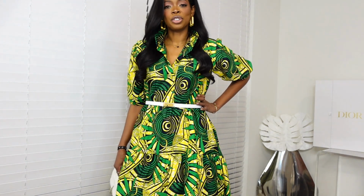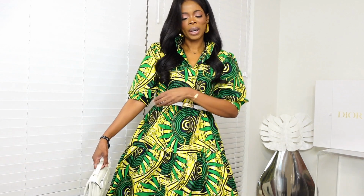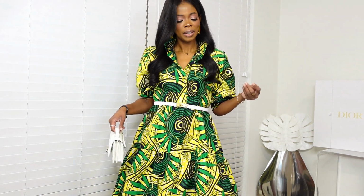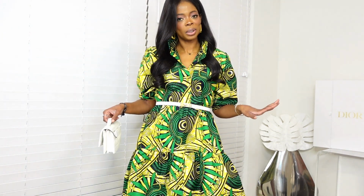I thought this would be a great dress for that. It's really a nice light material. I'm not sure what kind of material it is. I feel like it's cotton, but it does have some stiffness to it, maybe because I freshly had it steamed. I'm not sure, but I love it.